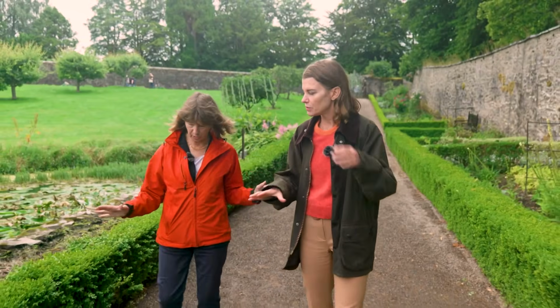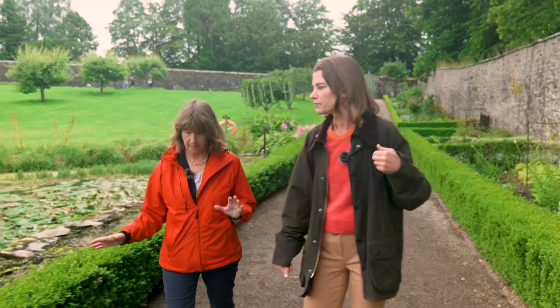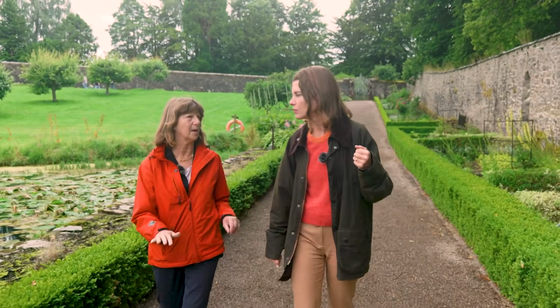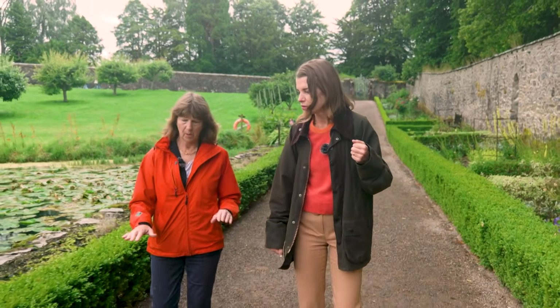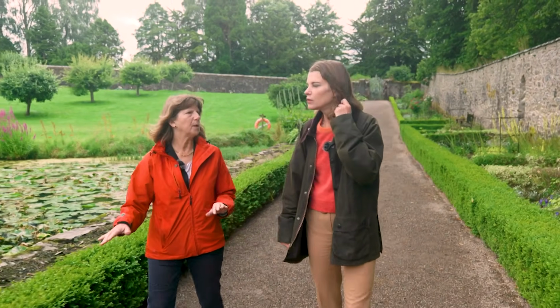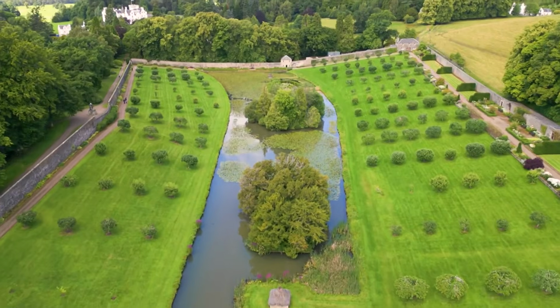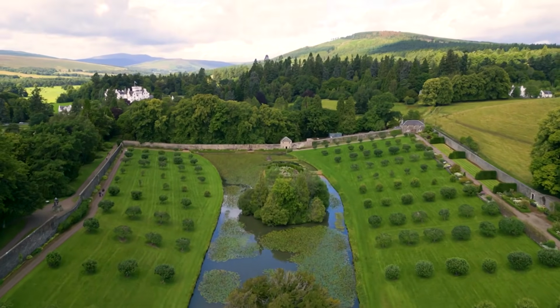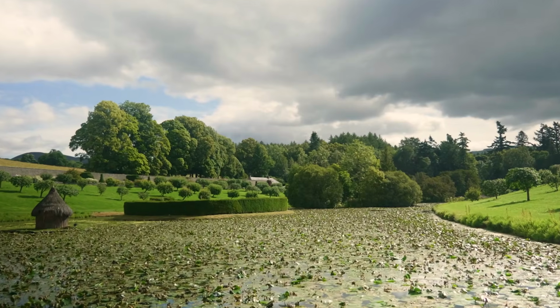Yes, we had a whole project. Somebody did a plan. We had a historian who came and researched all the archives and drew up the plan of how the garden would have been. And most of it we could see, the pond was still intact. We had to build up the sides and we had to build up the retaining wall.